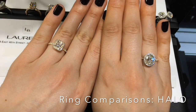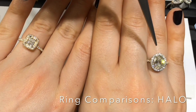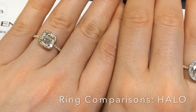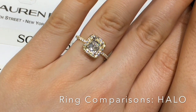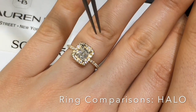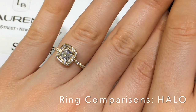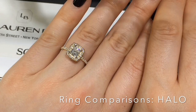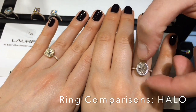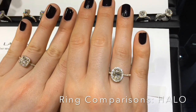Most people actually do go for the two-tone look when they see it in person, but sometimes when they don't have the chance to see it, they go for all one color. But you do get the same effect because you will see the color of the metal in the band. Here you do see it a little bit in the halo, but really it's covered in diamonds, so it doesn't make that much of a difference, but the two-tone does add more contrast, so this looks like it's really popping on the finger.